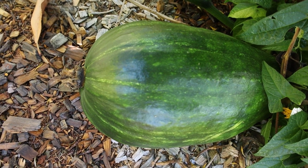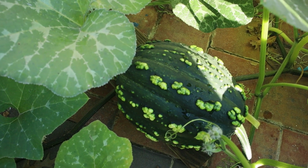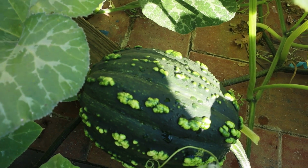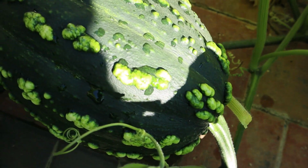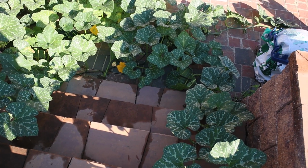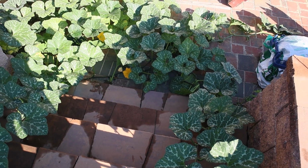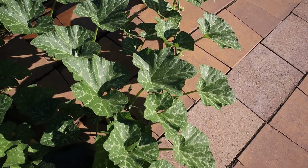But what about this wonderful wart? Look at this fruit. It's green, but those pretty warts are already there. Maybe this huge plant is the same variety that I bought, but it develops its beautiful features later on in the season. We will see. But this was a very pleasant surprise to me.